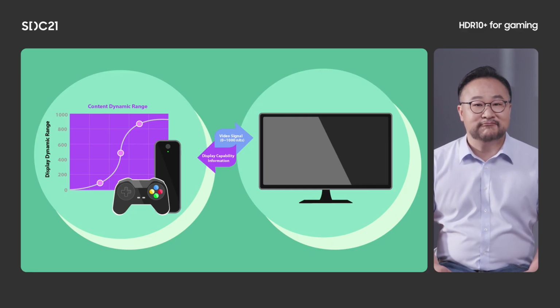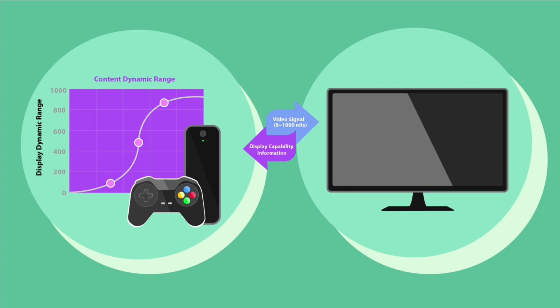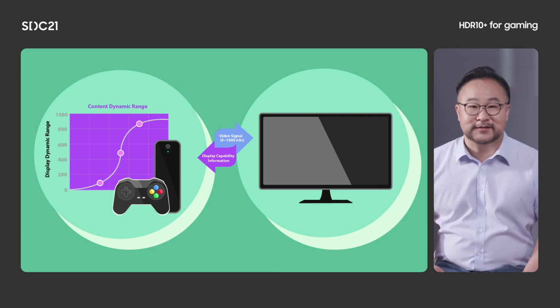HDR10 Plus gaming extension and the corresponding certification program includes test procedures and rules to verify the handshaking process between source and display devices. During the handshaking, a display provides its panel properties to the game's HDR10 Plus processing block. On receiving the physical attributes from the display, the game automatically performs its HDR10 Plus video output optimization for the given display without the user having to do it manually. This process is not only convenient, but also very effectively preserves the original creative intent of the game creators.